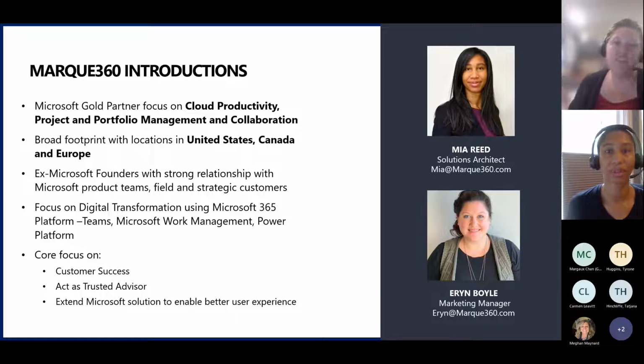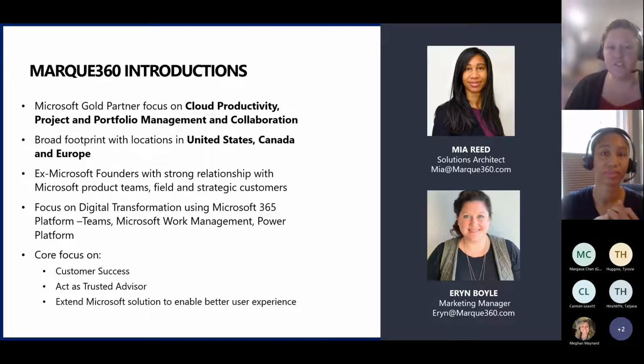So what we do in Marquee 360, we focus on digital transformation, which means we take Microsoft technologies, we expand their functionality, and we also bring them together so that they're all in one centralized place. So you're not having to switch from platform to platform. You can organize all of your work in one centralized location.